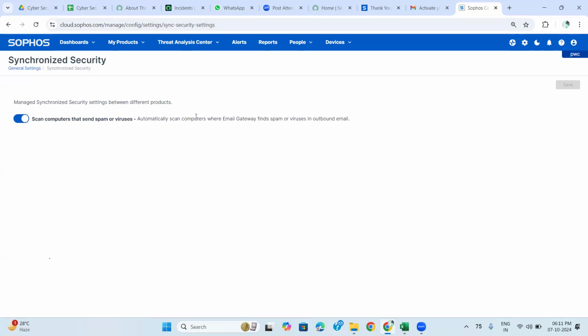It automatically scans computers where the email gateway finds spam, viruses, or outbound email. For example, whenever the end user sends an outbound email and that email contains any malware category of attack, it will scan that email and give a verdict on whether the email contains a malware attachment. In a similar way, inbound email as well. So that is the first one. There is no need to do any configuration here. We just have to click this save button.